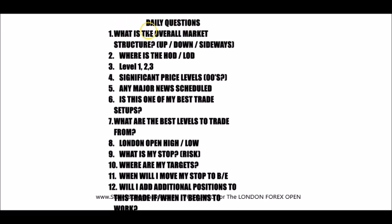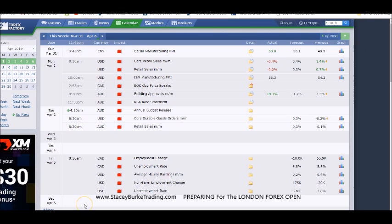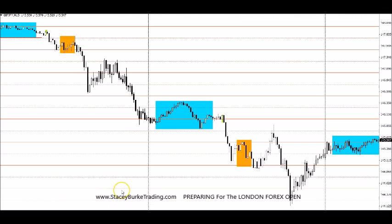So each single day I go through my basic market structure, the questions I go through. What is the overall market structure? Are we in an up, down, sideways market? Are we in level 1, 2, 3 in terms of the Monday to Friday cycle? Are there any significant price levels, double zeros, 50, 25, 75? Any major news scheduled? I just take a quick look at my schedule previous to the week. I have each day working backwards from the end of the week. I know which news events are already going to be coming out, and I potentially will look for the market to be setting up going into the news in a lot of cases to offer ideal patterns that may give us a really good risk-reward setup.